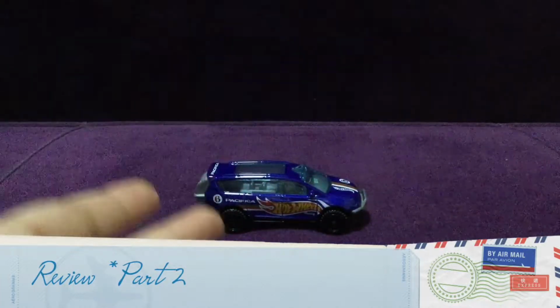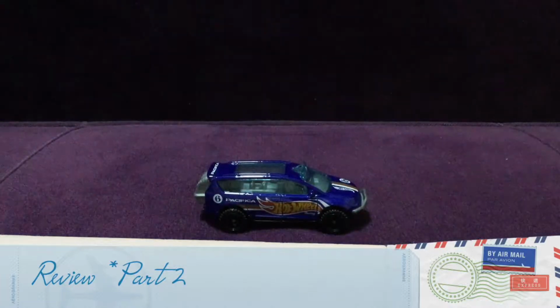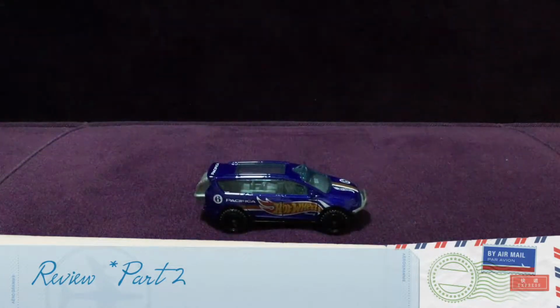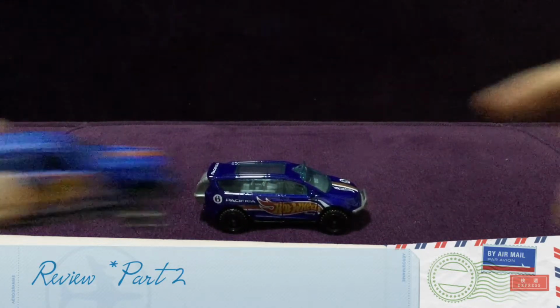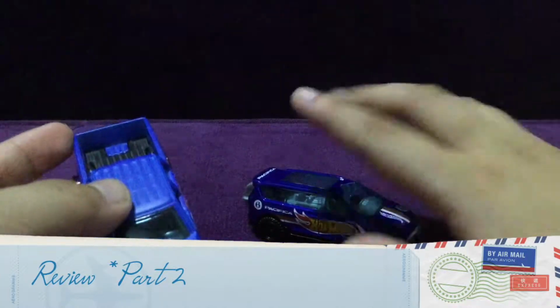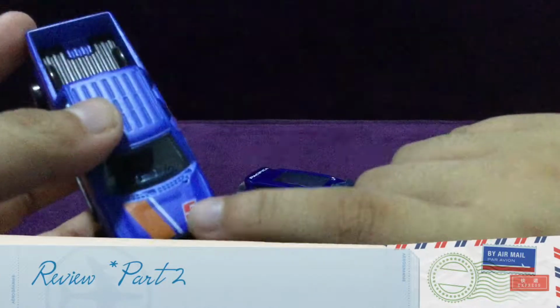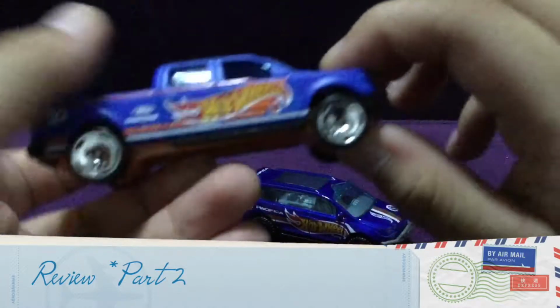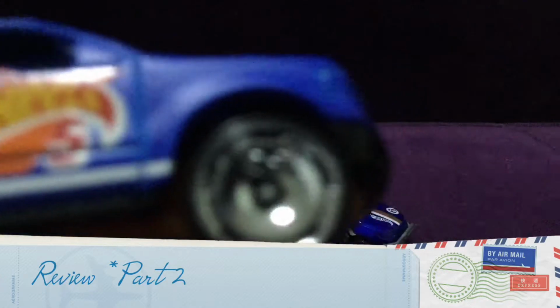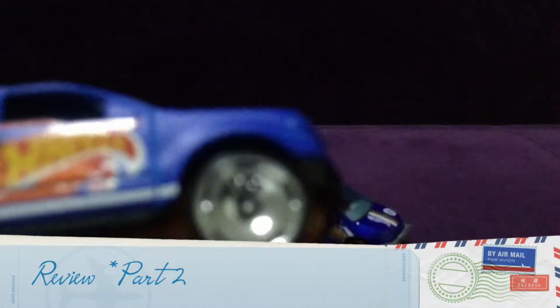I'm gonna show you that I have the Ford F-150 2009, the Hot Wheels 50th anniversary special, and here it is. So I found this here. It's really light blue. This one's dark, and this one's number 5. It has orange stripes, and look at the wheels, so beautiful. It says 50 here.